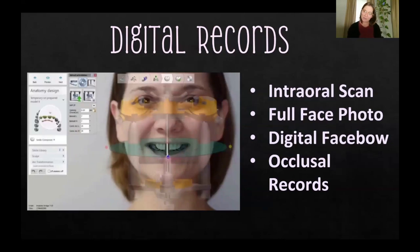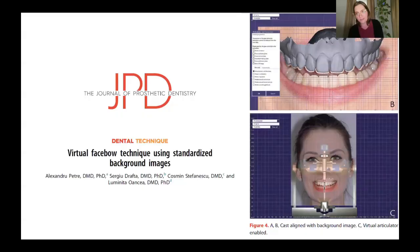You can sometimes make this a little bit more streamlined with digital records. And in these cases, I would do an intraoral scan, a full face photo that shows the eyes and the ears, and then we can do a digital face bow from there and get an interocclusal record in centric relation. There's been lots of data showing how you can merge these photographs into the software.